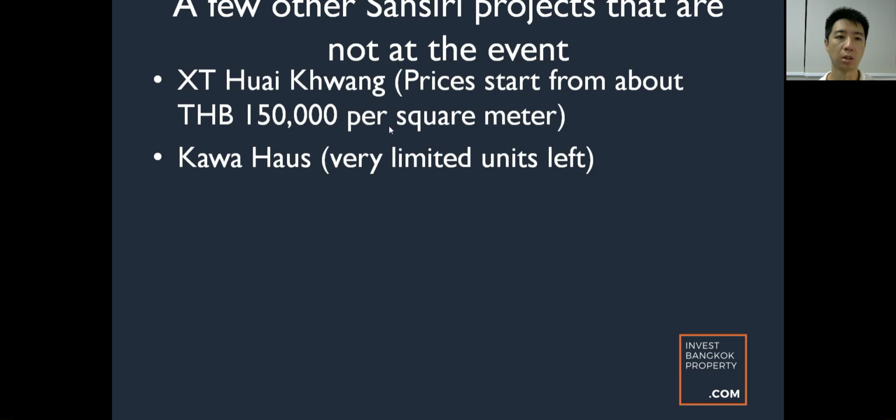I have no idea why Sansiri didn't bring XT Hui Guang and Kawa House down, but these are two other Sansiri projects which are not at the event. If you're keen, you can always contact Kevin and myself, and we can send you information about XT Hui Guang or Kawa House. You can also watch it on our YouTube channel.